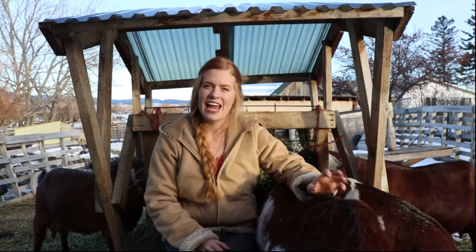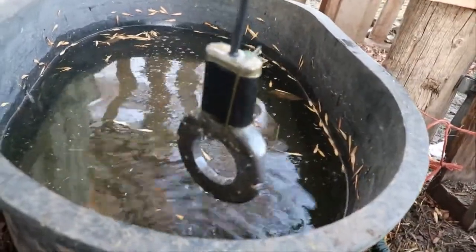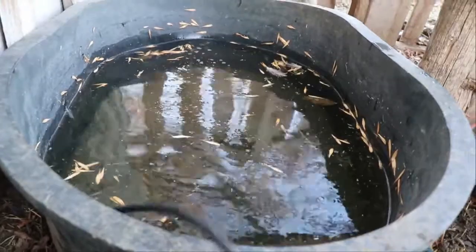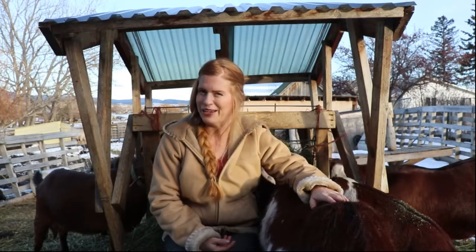If you live in an area like where I live, you will need to add a heat source to your water. Goats like warmer water. They will drink it better in the winter when it's not ice cold. And you will keep your sanity when you don't have to open up a frozen tank every day. Ask me how I know.